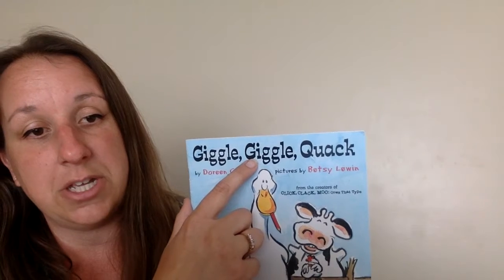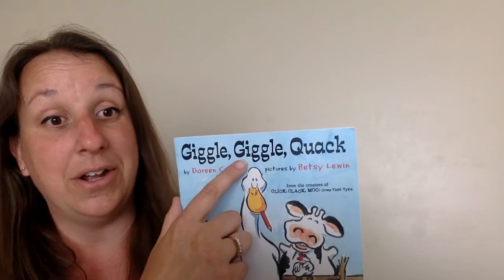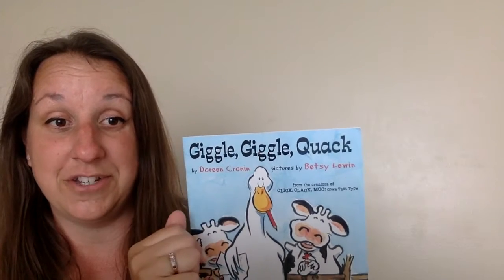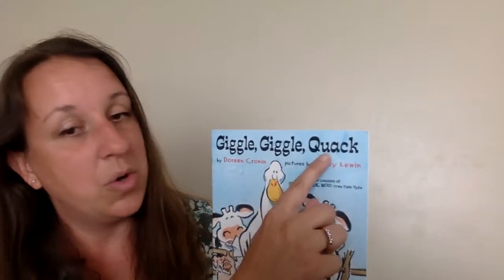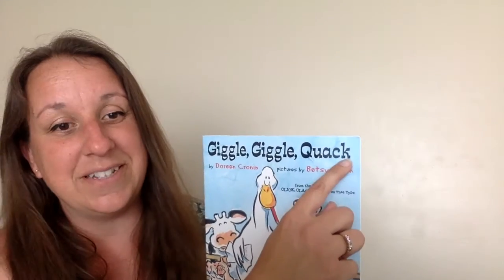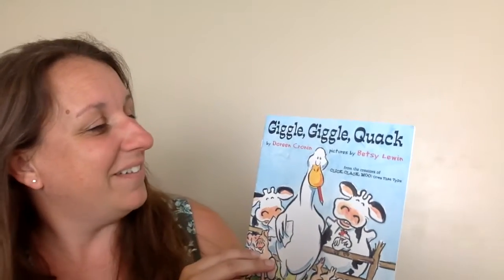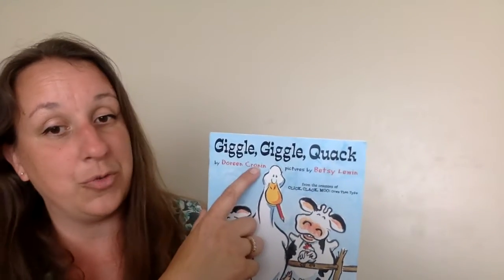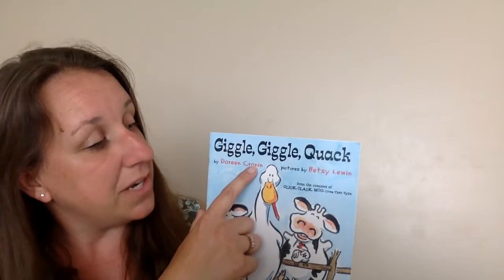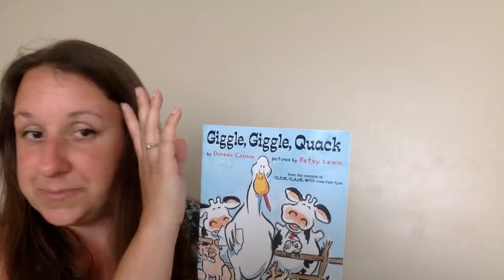That's uppercase G, and we already know that G says G, or actually you're going to learn that G says G pretty soon. Giggle, giggle, quack. There's a K at the end, because today our letters are K and G. So, Giggle, Giggle, Quack. This is by Doreen Cronin, and the illustrations, or the pictures, are by Betsy Lewin.